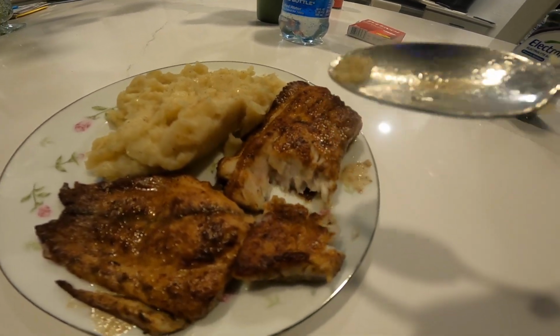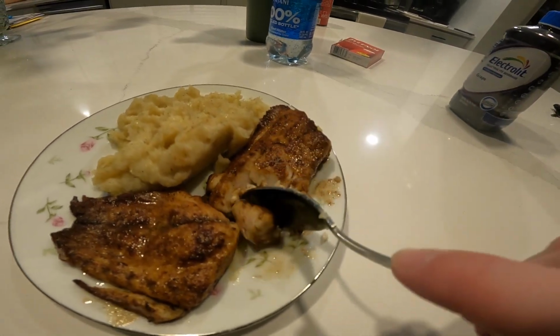So nice and white and flaky, just like we like it. Still a little hot. I just pulled it off the oven, okay? Or off the stovetop. Tastes good. Tastes delicious. Doesn't have any fishy flavor.